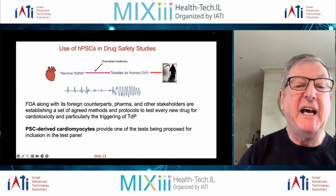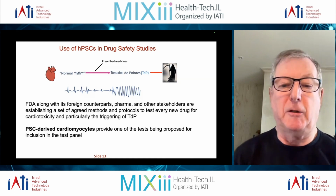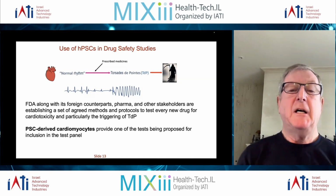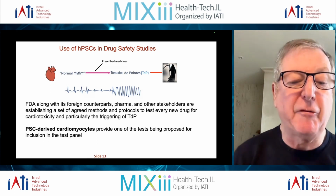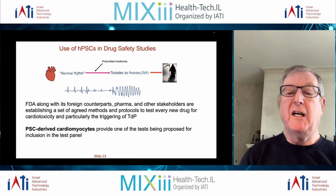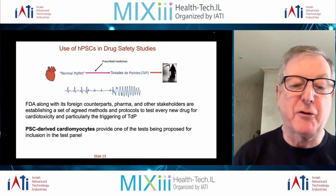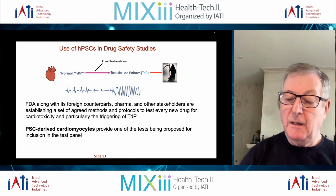And the FDA, along with foreign counterparts, pharma companies, and other stakeholders, has been looking for a thorough test of cardiotoxicity. And at the moment, PSC-derived cardiomyocytes are thought to provide one of the tests that are going to be included in a mandatory test panel to be used on all new drugs.